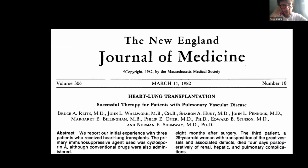So it's useful to go back and see where it all begins, in the old school PDF versions of the New England Journal. 1982, I was born. And that's the first report of a large series of patients who are having successful treatment with heart and lung transplantation for pulmonary vascular disease. I think successful bilateral lung transplant on its own was only really kicking off later in that decade. So this is impressive stuff, and some big names on there like Norm Shumway.